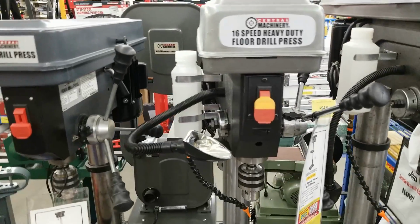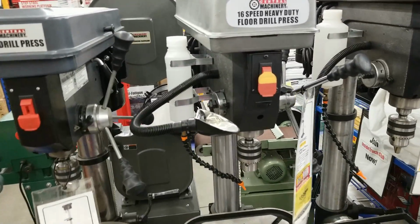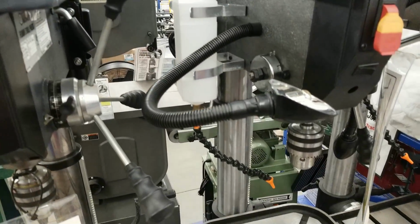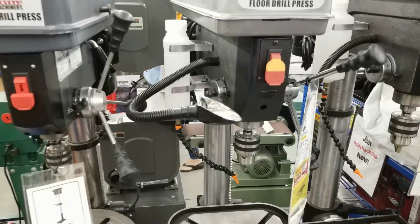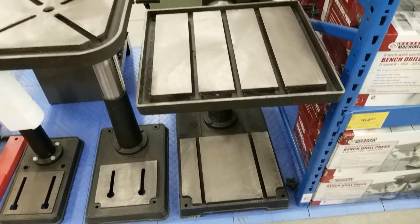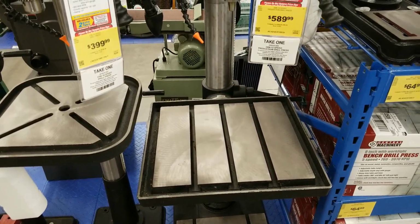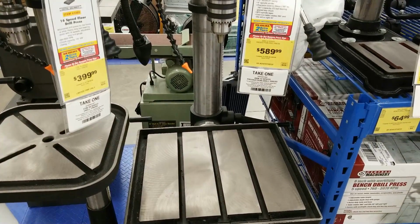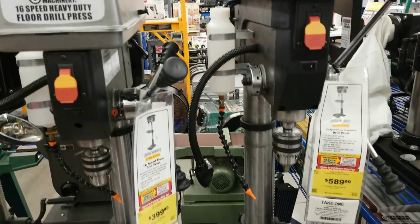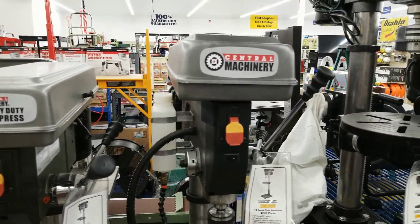This is a nice looking machine, I mean, to be honest with you. And there's the oil feed up here, you know, for your cutting fluid. If I was looking for a drill press, I would probably consider this. And you got the most heavy duty one here, okay? So that was the 17-inch that we were just looking at. This is the 20-inch. You still got that oil feed on there.